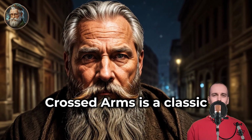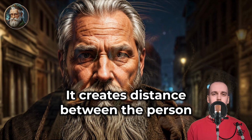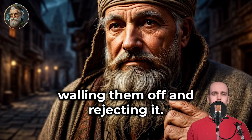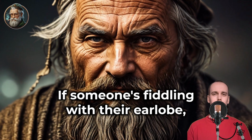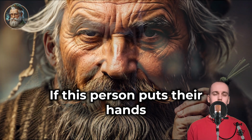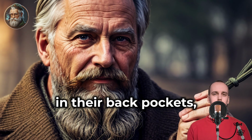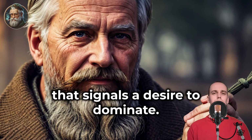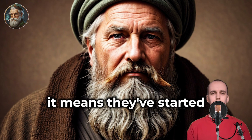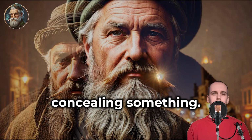Crossed arms is a classic closed-off posture. It creates distance between the person and the situation, walling them off and rejecting it. If someone's fiddling with their earlobe, they're likely being dishonest. If this person puts their hands in their back pockets, that signals a desire to dominate. And if a conversation partner suddenly slows down their speech, it means they've started concealing something.